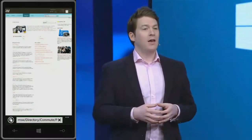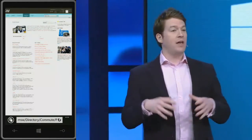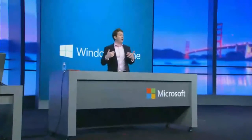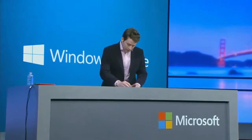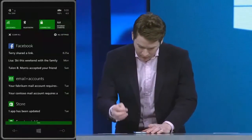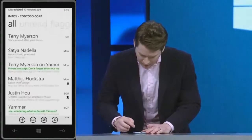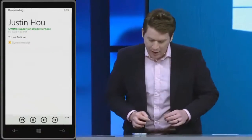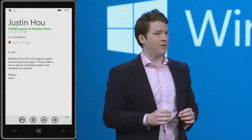The second is we now support S/MIME. So that allows users to read encrypted emails on their device, and they can also encrypt and sign emails when they send them from their phone. So I'm just going to go, there we go, VPN's connected there, just so you can see it. I'm just going to go into Joe's email here, and what you'll notice, here's a mail from Justin, and because of that little certificate symbol showing up at the top there, you can see it's a signed message.